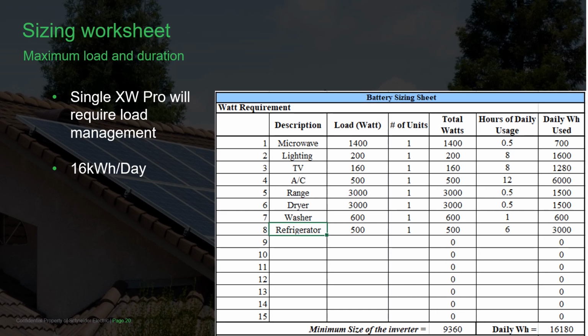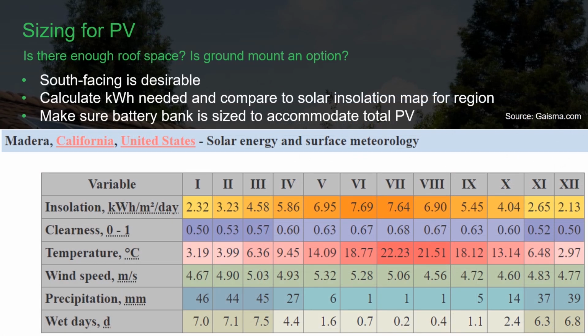Now let's talk about PV sizing. In this example, Madera, California has 6 hours of average solar insolation from May through October, which is when PSPS events are most likely to occur. If we take our minimum requirement of 16 kilowatt hours per day to meet our load demand, we probably want a minimum of 3 kilowatts of PV after we account for efficiency losses.